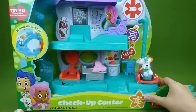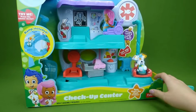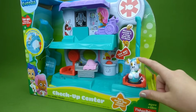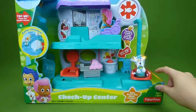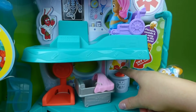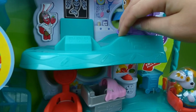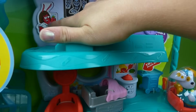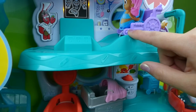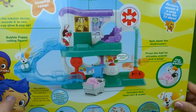Hey everybody, we have the Bubble Guppies Checkup Center. Look at how neat this is. And here is Bubble Puppy, and it comes with some buttons that make some fun noises. Next guppy patient, step right up. And this button is the x-ray machine. And it is so much fun. I can't wait to get this out of the box.